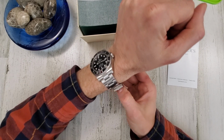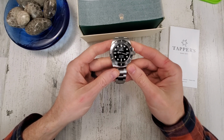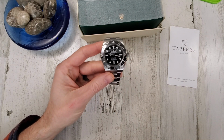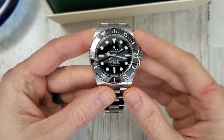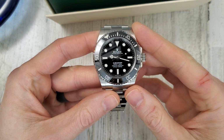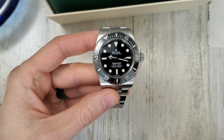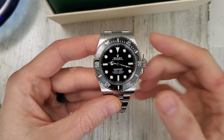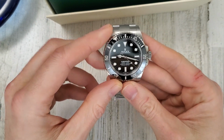The first time I saw a Rolex was on a TV show, Magnum PI, and he has the Pepsi GMT, which I would like to own, but all Rolex are very hard to come by, and those are even harder to come by, almost impossible. So I'm very happy to own this.